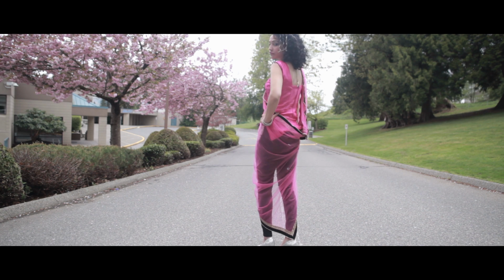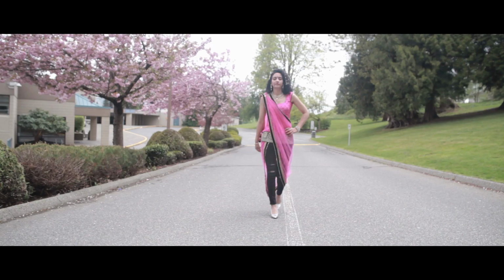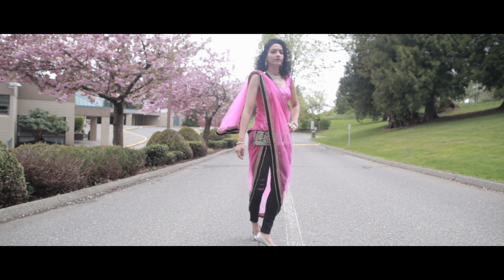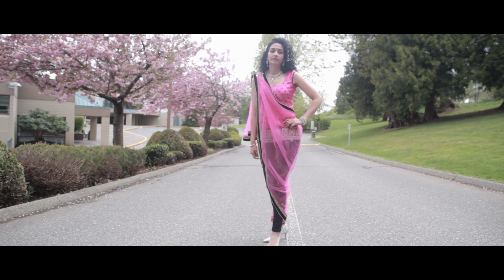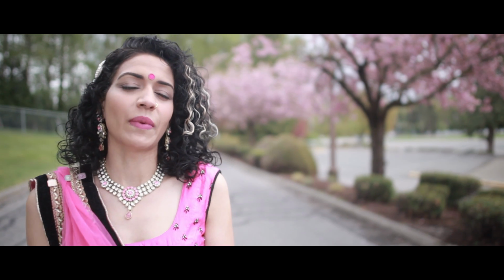But it's probably an outfit that you would wear to a more informal night event, something like a birthday party or whatever. But if you wanted to wear it to a wedding, I probably wouldn't go with the distressed jeans. Maybe you could wear it with maybe velvet pants or some sort of dhoti pants.